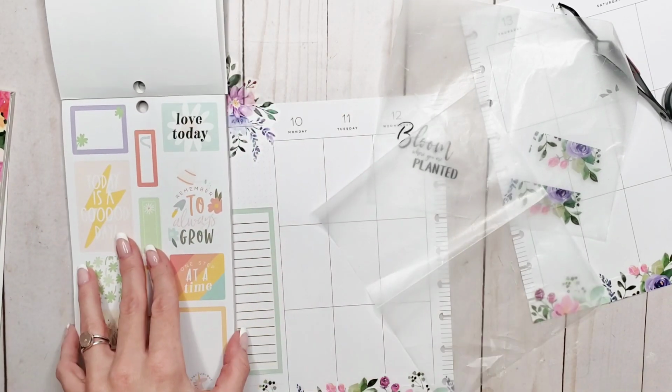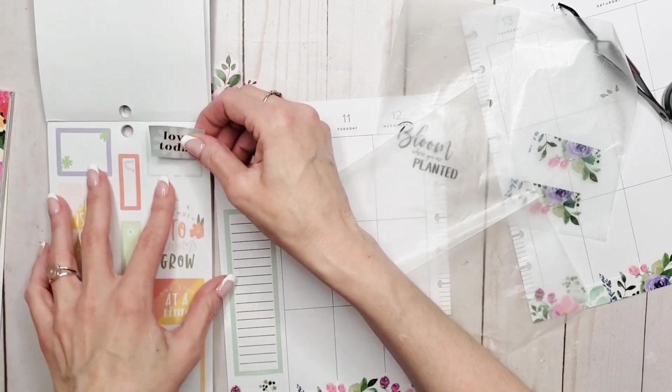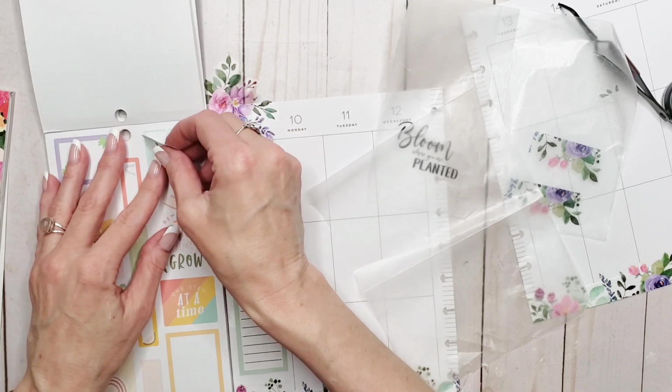Does that one also work? And it's a good tie-in with that kind of green down here. Although it says love today, which, I don't know, it's a sidebar thing. So let's not do that. Oh, it's not back in there, right?